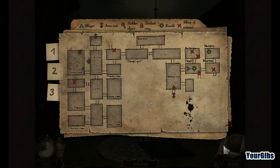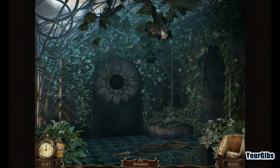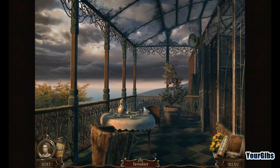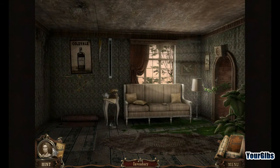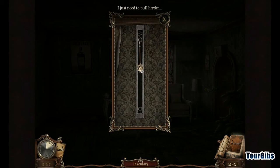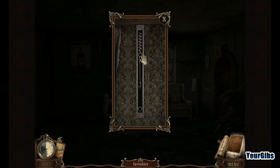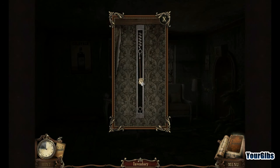So I don't know if this is where I need to go back here. I'm trying to remember what I needed with the hook. I don't think there's anything to do here. Nope. Nothing here. Over here. Okay, now it just occurred to me what the hook was for. I need to pull harder. Wow, that's so weird. I actually have to do this. This is kind of crazy. What if I do it wrong?